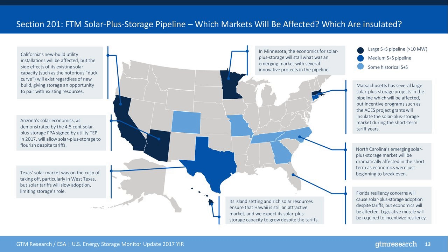New build could be affected pretty significantly in the short term, especially with the tariff being a high percentage early on before dropping off. But overall, I'm still pretty bullish on the energy storage plus solar market, and I always have to check myself if it's bull or bear. I can never remember because they're both just large, potentially angry animals, so I always have to remember which one.